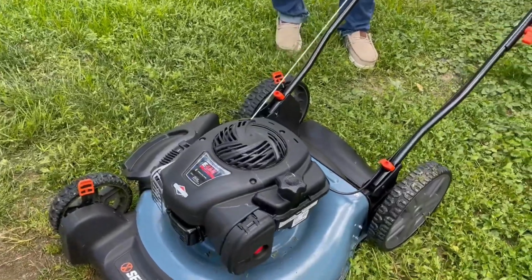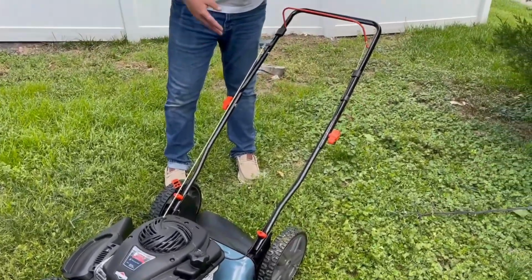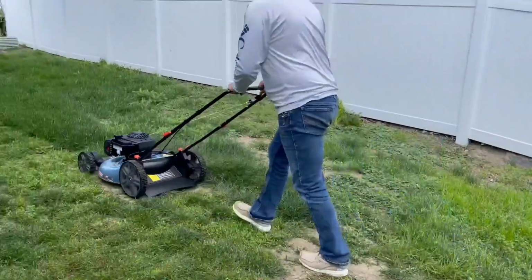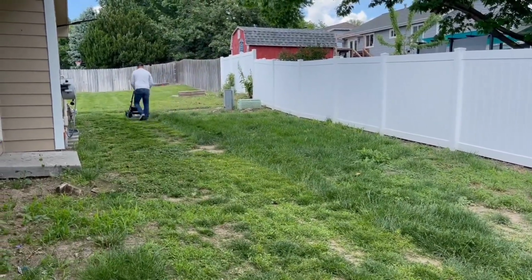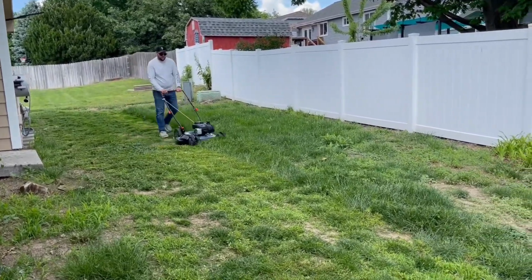The 125cc engine is not built for tall, wet grass, but on a regular weekly trim, it is more than capable. I really liked how lightweight it was. You can turn it with one hand, lift it easily to store it vertically, and transport it in a car trunk if you need to.